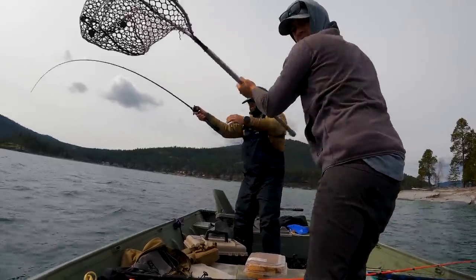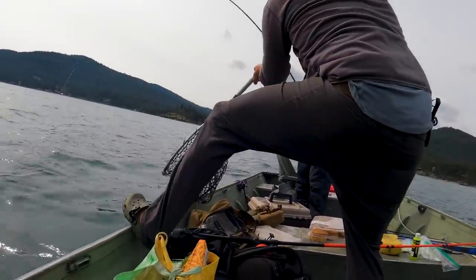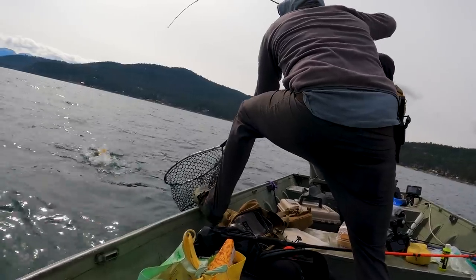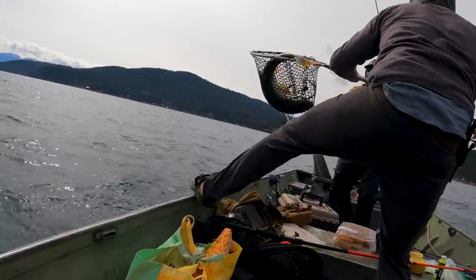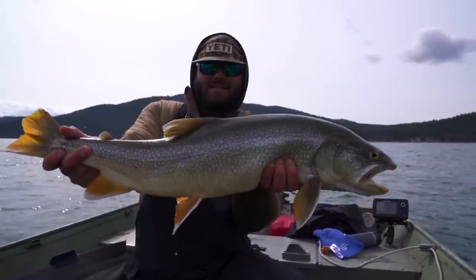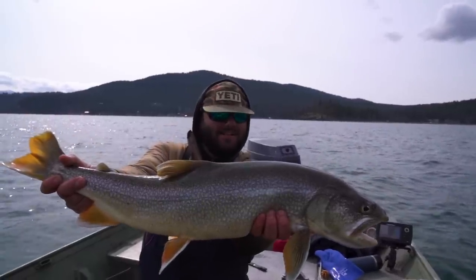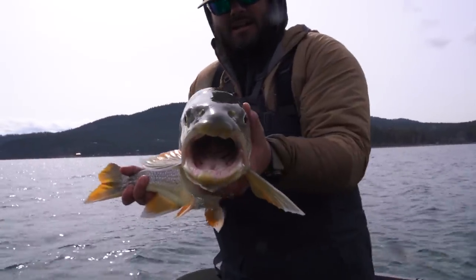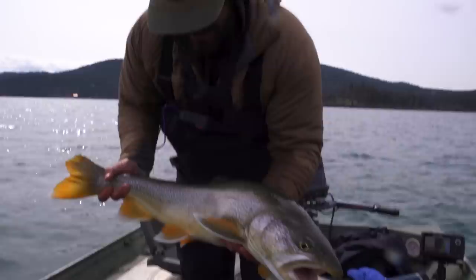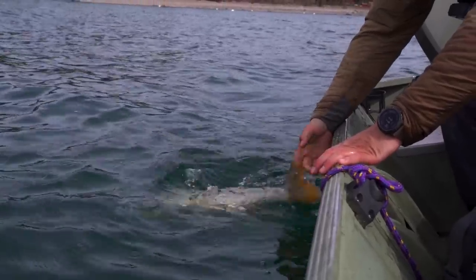Yeah, just do that for you. You're gonna need both hands for that. Okay. It's right there. Oh, my God. Dude. Oh, dude. Look at that thing. Good God. Oh, man. Nice work, dude. Oh, man. Oh, geez. Big fish. That's a big one. That is a big fish. That was sick.